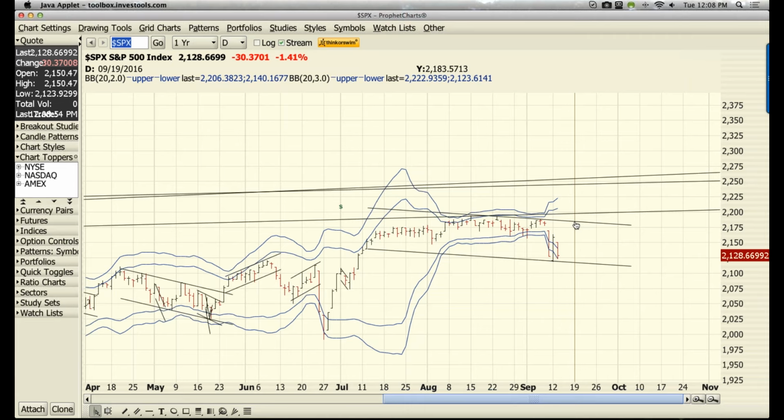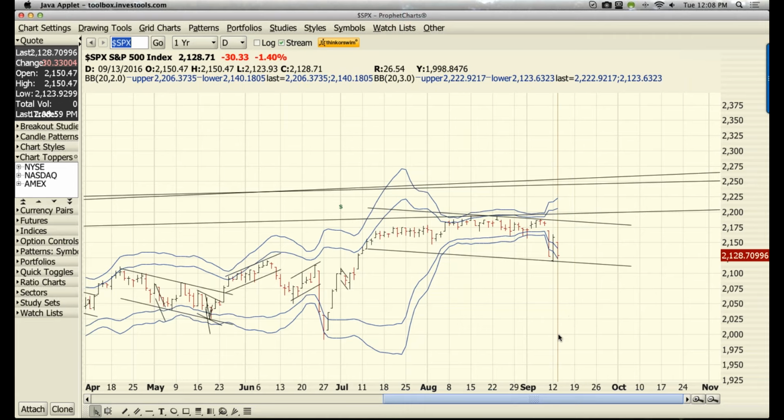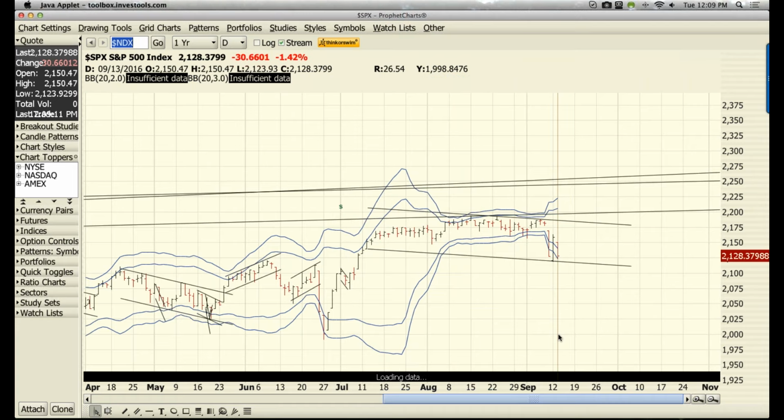So this is SPX. We actually did a trade today using our new margin buster strategy. It worked out quite nicely. We did a day trade on that and took a little bit better than a 10% return today, have our capital back. Let's take a look at NDX.